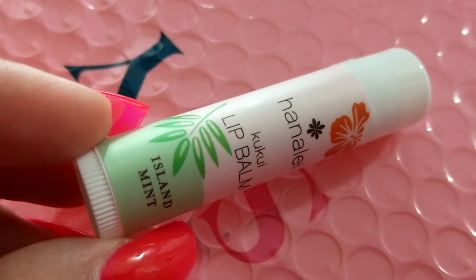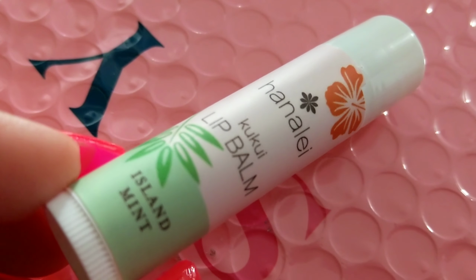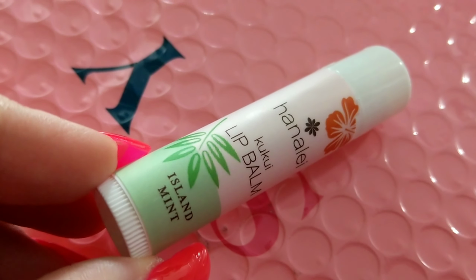Next thing we have here, a lip balm. Actually, I need something on my lips badly right now. I'm always happy with lip balms. I like them more than lip glosses. Lip balm in Island Mint. Say aloha to your healthiest lips ever. Ipsy knows me so well. I love minty, medicated balms.